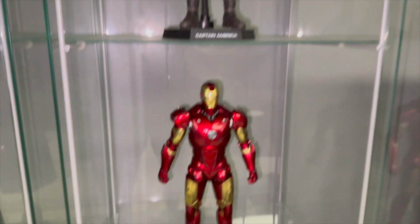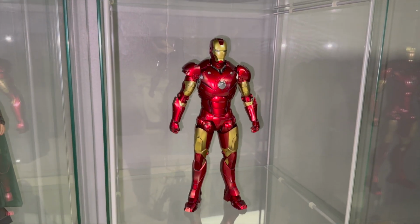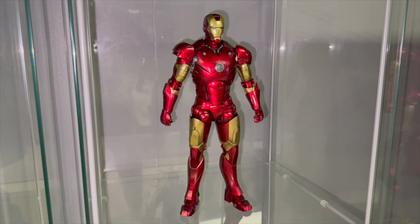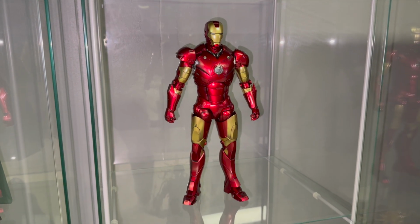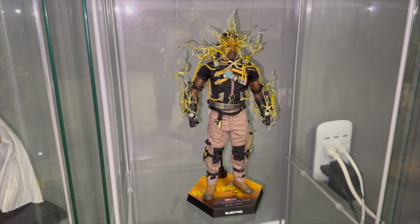Then moving below that, we've got Iron Man Mark III. This one is pretty new as well. I got it maybe 3 weeks ago or so. Really great figure and one of my favorite Iron Man armors in the entire MCU. Then below that, we've got Electro from Spider-Man No Way Home.